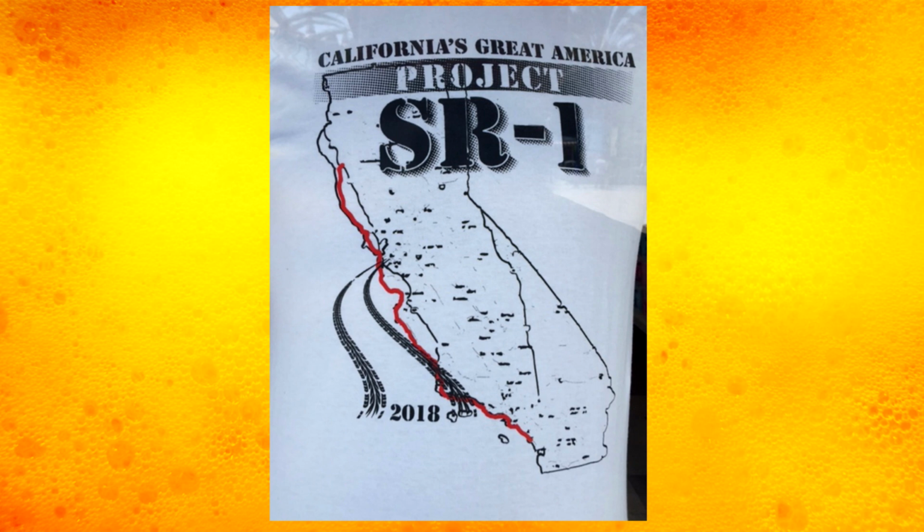Now, you might ask, what is highlighted in red on the outer edge of California? That is indeed the road that we had talked about on the very first episode, where we talked about CAGA's new addition for next year. So here we have a t-shirt with Project SR-1. We have the same tire tracks that we saw on the very first teaser when we first saw the walls go up.